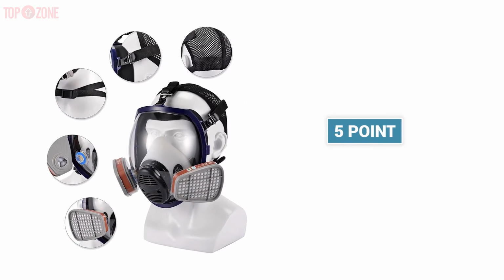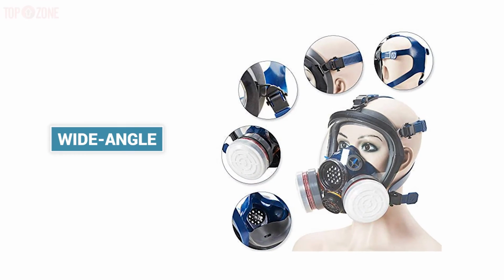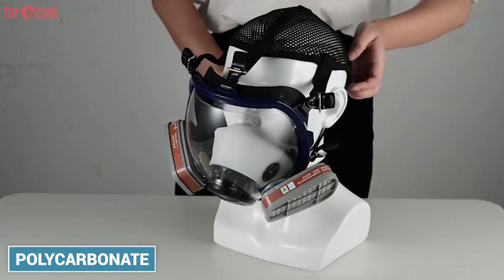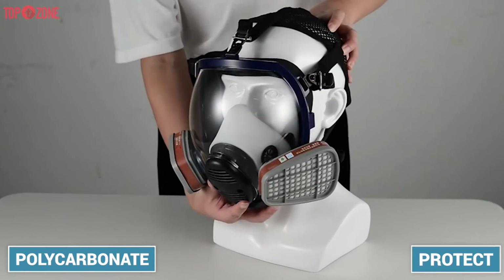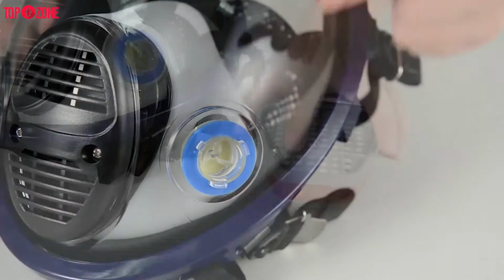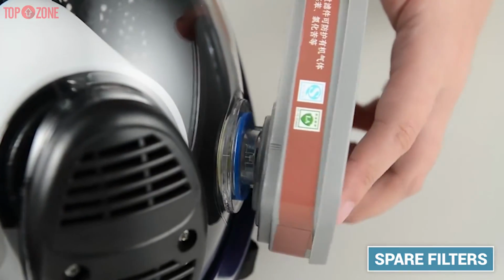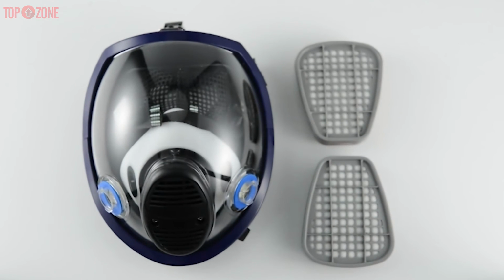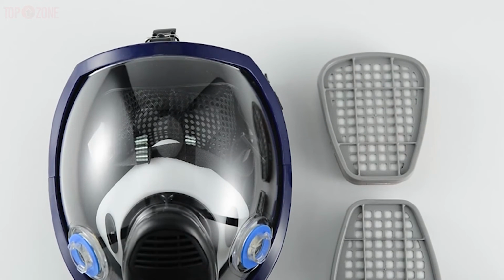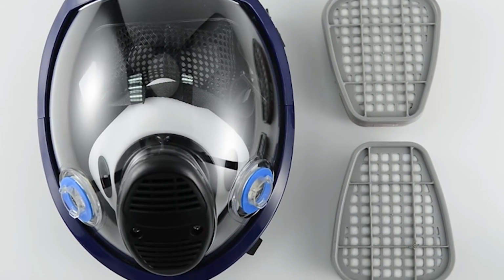The adjustable 5-point head strap delivers a custom fit, with a wide-angle dome lens providing a good field of view. The polycarbonate construction of the lens is shock and impact resistant, protecting your eyes. Also, this gas mask comes with an accessory kit that includes a spare filter. All in all, the Holulo Organic Vapor Full Face Respirator is the best for those with a tight budget but who still want decent protective qualities from a full face mask.